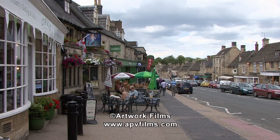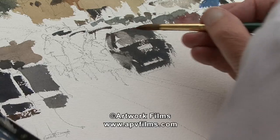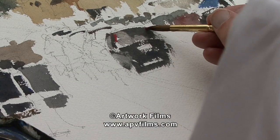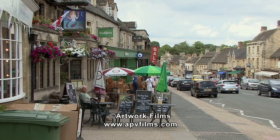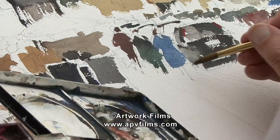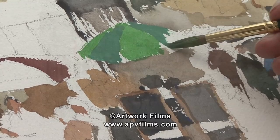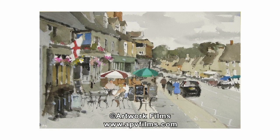The Cotswolds are a lovely place to paint, but one of the minor drawbacks is the uniformity of colour in the stone. That's why coming to a place like Burford, there's all the colour in the shops and the awnings and the figures, which makes it a more desirable subject.